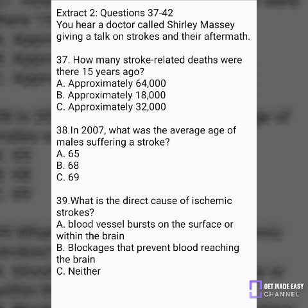There are over 100,000 strokes every year in the UK, which adds up to 1 stroke every 5 minutes. Strokes are often fatal. There are approximately 32,000 stroke-related deaths in the UK every year. And although that figure is down 49% from 15 years ago, there is a worrying trend emerging whereby more first-time strokes are occurring in middle-aged adults.